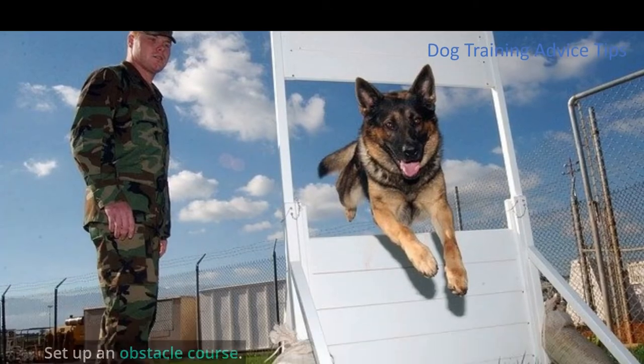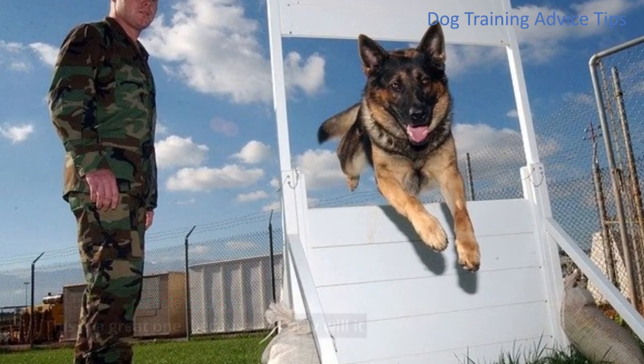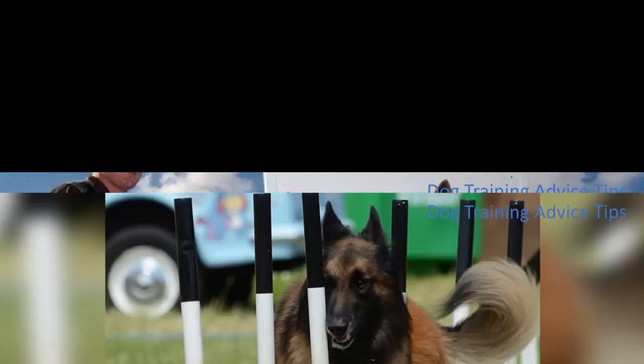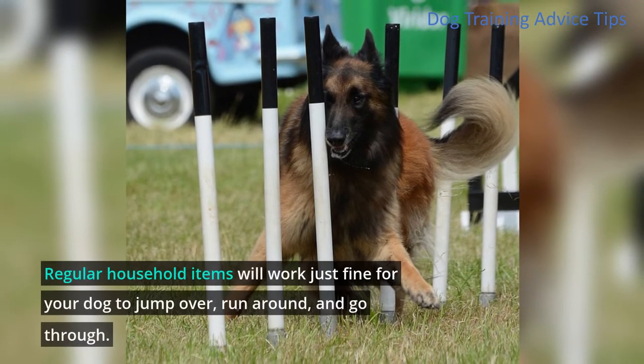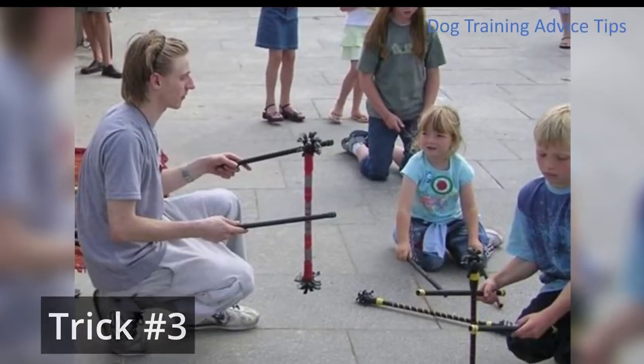Trick number 2. Set up an obstacle course. This is a great one, because not only will it stimulate your dog's brain, but it's great exercise. You don't have to go crazy setting this up, either. Regular household items will work just fine for your dog to jump over, run around, and go through.